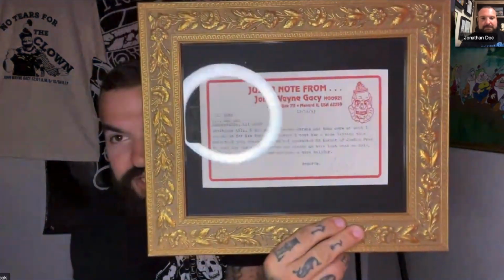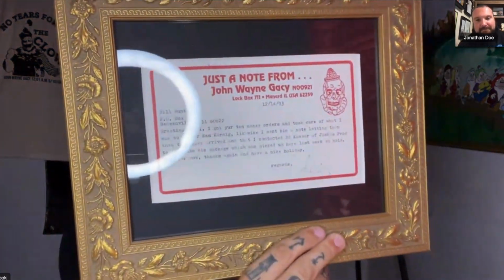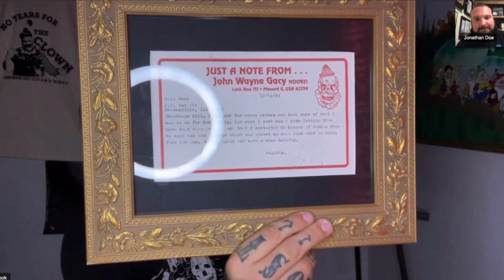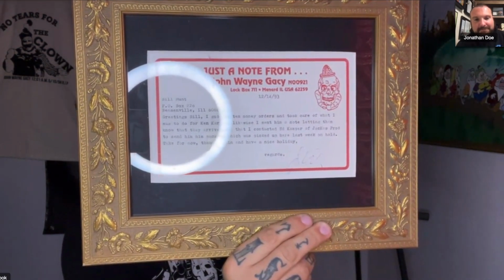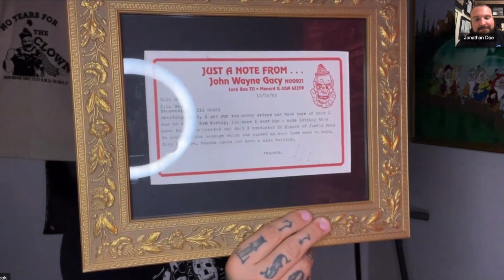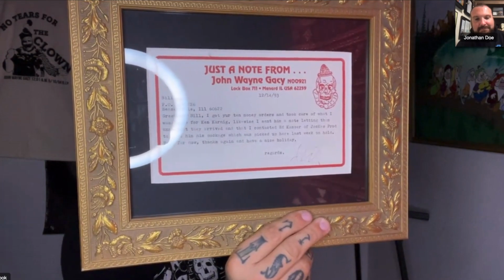So that's awesome, man. I think that's all of them. The only other thing I have right here is this. He had this stationery that he would use when he was in prison. A lot of people have probably seen this. It says just a note from John Wayne Gacy, and this one's actually pretty interesting. He typed it on a typewriter and then he just initialed it at the bottom.